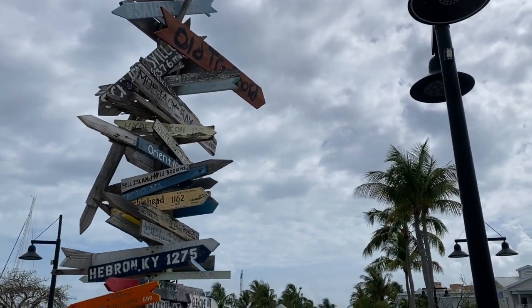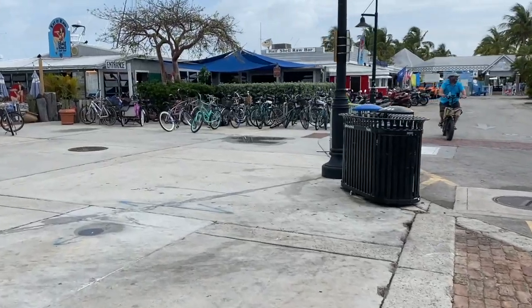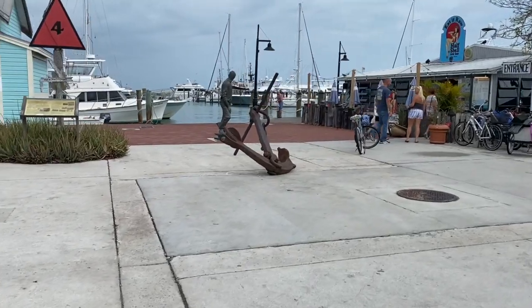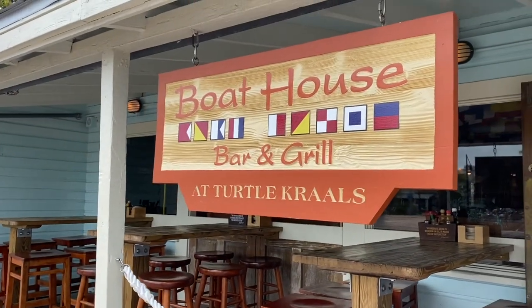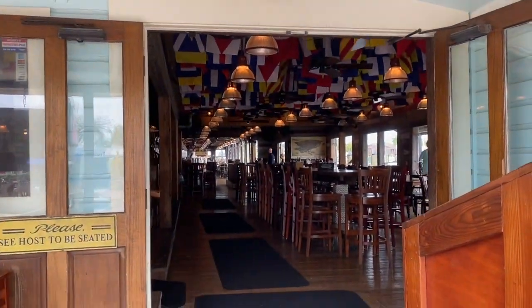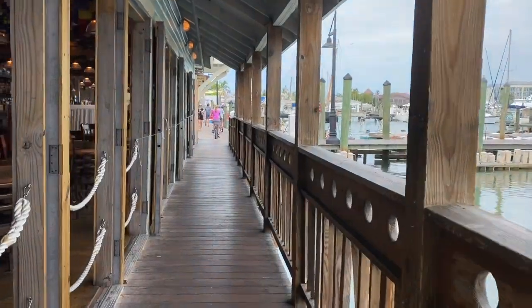Enough exploring, it is time to eat some lunch. So there are tons of places to eat in Key West. It's actually the area that we're in right here. There is an entire mile that they call a pub crawl. But we decided to check out a really popular place that got a ton of good Google reviews called the Boathouse.